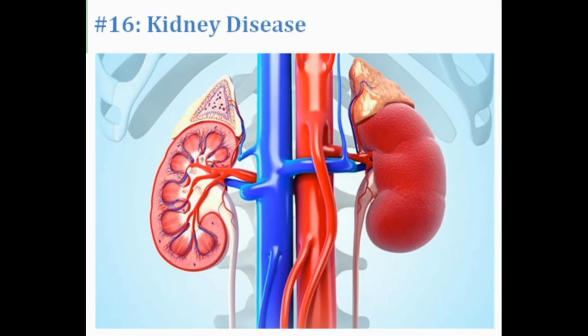Number 16, Kidney disease. What it is: kidney disease refers to kidney damage, which can take place slowly over many years. The kidneys are responsible for filtering the blood and making urine. Their failure can require the expensive procedure known as dialysis. Number of hospital stays per year, 21.3 million. What it costs: $33 billion. How to prevent it: exercise, eat a balanced diet, quit smoking, reduce your consumption of sodium, and maintain a healthy weight.